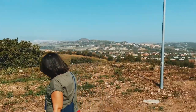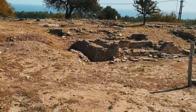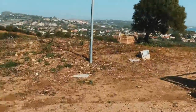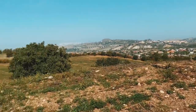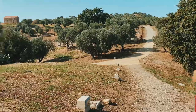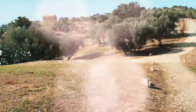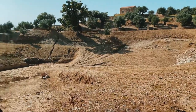So yeah, guys, this is Calabria. This is Calabria. Ruins everywhere, just random ruins everywhere, and nobody watching them or looking at them. All right, we're gonna continue this little fun tour of hills and heat, just for you guys. So come with us. All right, guys, are you ready for this?